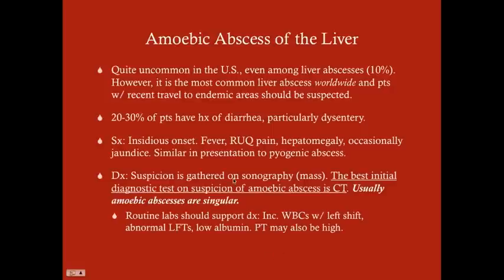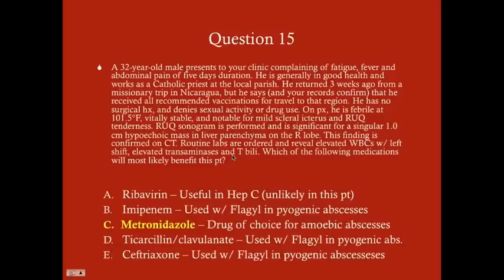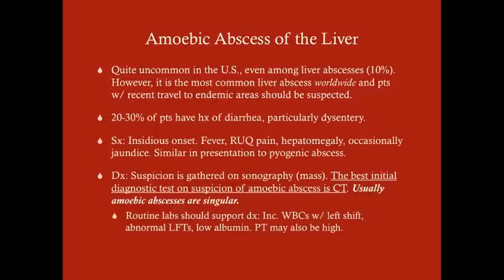So some patients have a history of diarrhea, particularly dysentery. That's because of the entamoeba causing destruction of the lumen of the intestine. But some of the other symptoms include fever, right upper quadrant pain, hepatomegaly, occasionally jaundice, which I can't remember. Do we have that in this patient? Yes, we had mild scleral icterus.